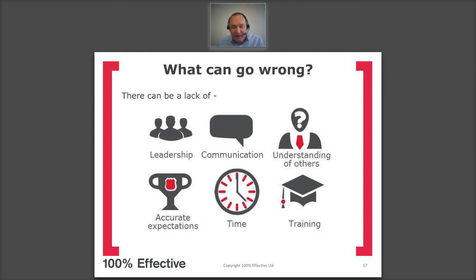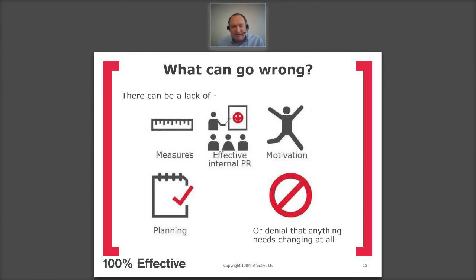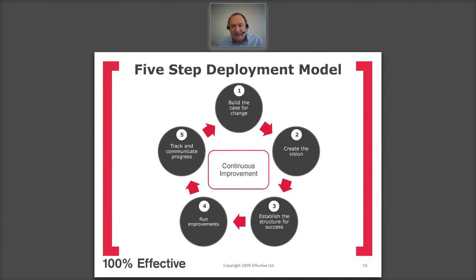If we can do that, then we've got a real chance of making a success. We need to make sure that we plan things properly, we motivate people properly, we put the right performance measures in place. And if we can do all that, then we've got a real chance of making business improvement stick in our business and dramatically changing things.